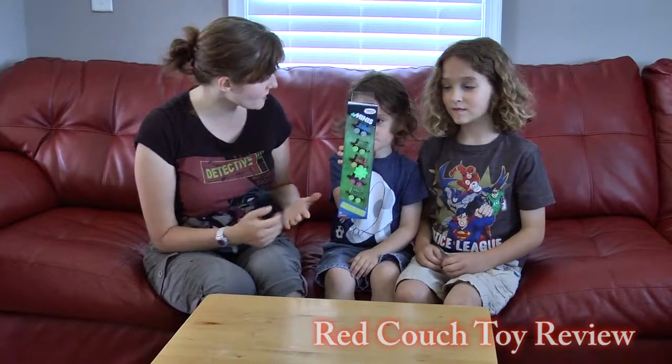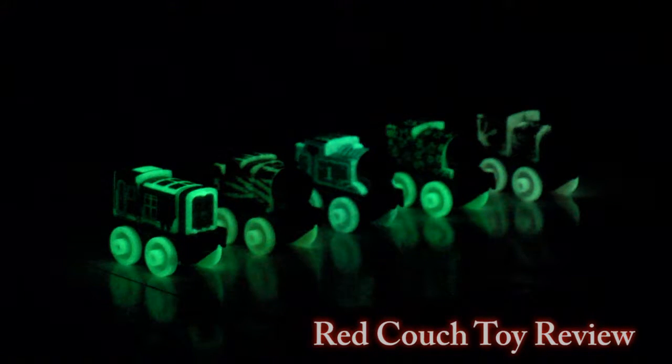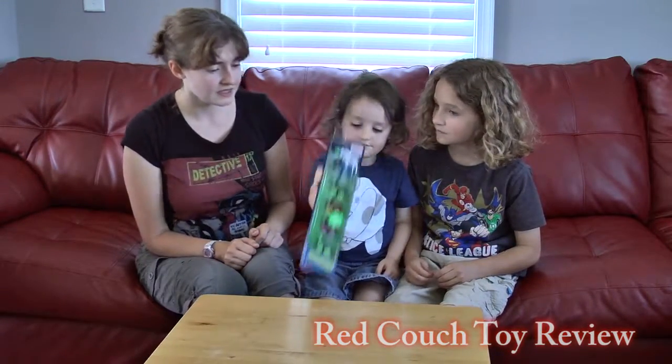We have something special today, some brand new Thomas mini trains. What's so special about them, Adam? Glow in the dark mini trains. They are glow in the dark. Where did we find them? At Target. That's right. They were $8.99 at Target. And they're brand new. They weren't with the Thomas stuff. They were on an end cap.